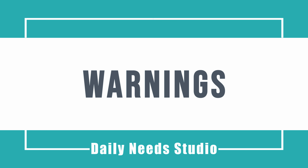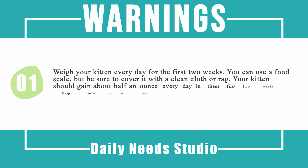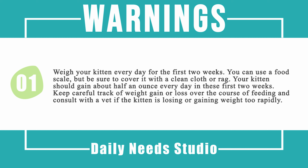Warnings. 1. Weigh your kitten every day for the first 2 weeks. You can use a food scale, but be sure to cover it with a clean cloth or rag. Your kitten should gain about half an ounce every day in these first 2 weeks. Keep careful track of weight gain or loss over the course of feeding, and consult with a vet if the kitten is losing or gaining weight too rapidly.